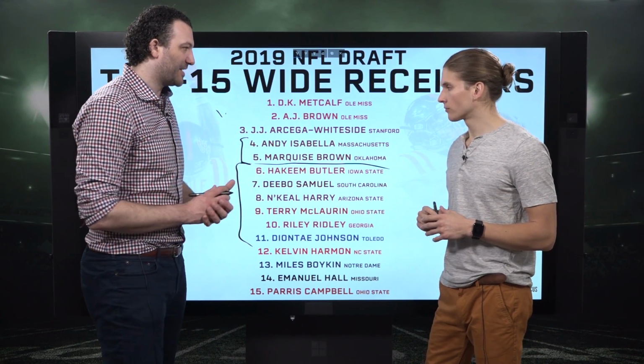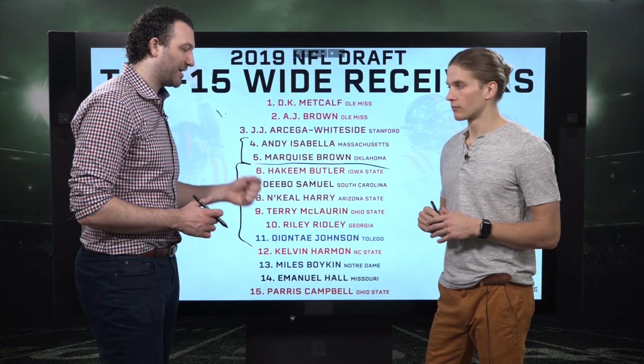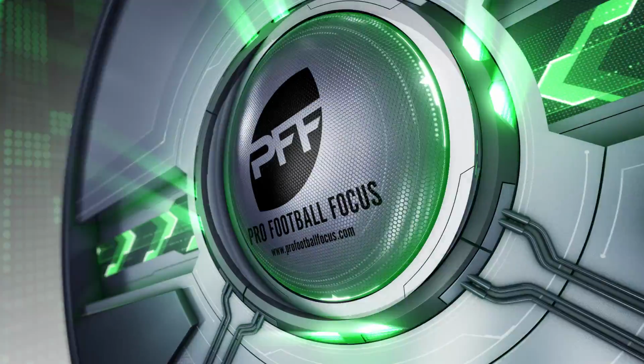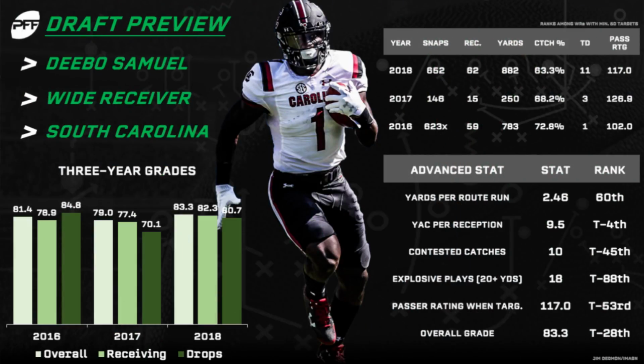Deebo Samuel, fantastic route runner. He's good after the catch as well. Could play in the slot, could play on the outside. We're big fans of him. A lot of rumors about him going in the top 40. Yeah, very similar to a guy like DJ Moore a year ago, who did go in the first round. We have very similar grades on both those guys.